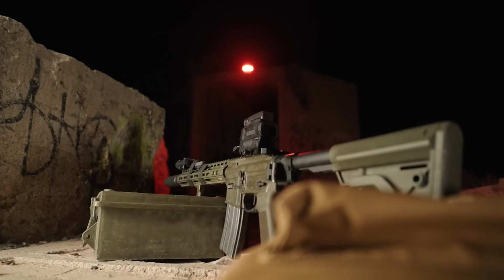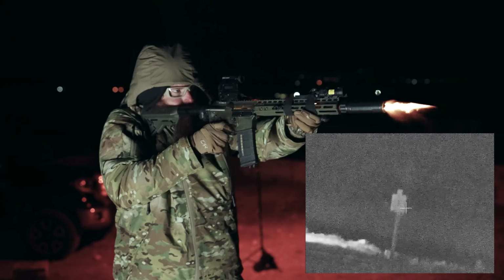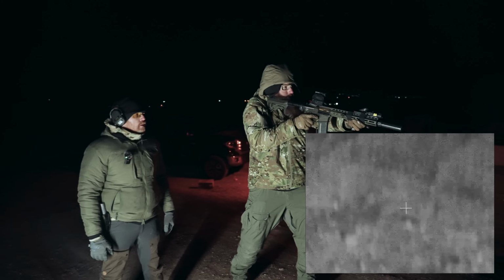That's pretty cool, man. But it's a 100% positive ID through the Optic. Yep. I can see steel targets at, what is that, 60 meters? 50, 60. Hey, that's actually a lot better than I thought it was going to be. Give it a whirl.